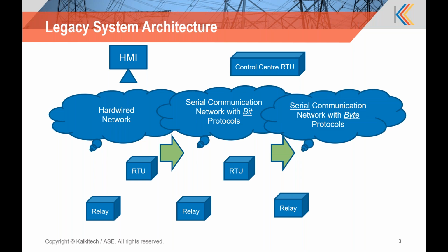We also have serial communications in these legacy networks using byte protocols. Both these bit and byte protocols are on dedicated networks, and they have dedicated masters monitoring using required hardware and signaling parameters to meet those protocol requirements.